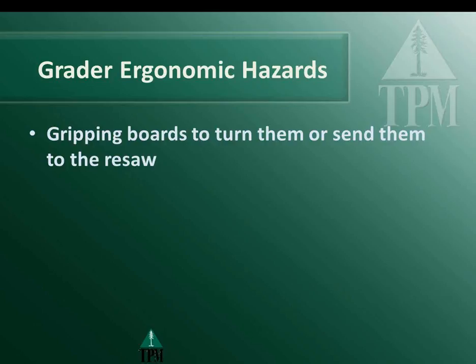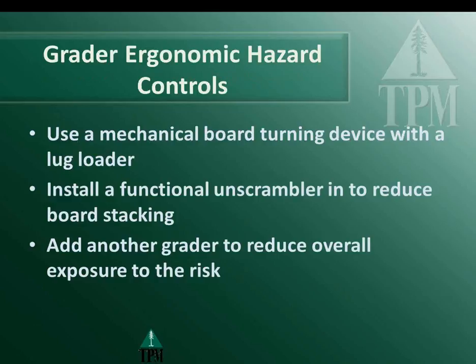Bending can happen. Some of the controls that the graders can use are a mechanical board turning device with a lug loader, installing a functional unscrambler to reduce board stacking, and also adding another grader to reduce overall exposure to the risk. Just like we talked about before, you add somebody, the more people, the less handling of each particular piece of lumber, and you lower that average and minimize the injury risk.